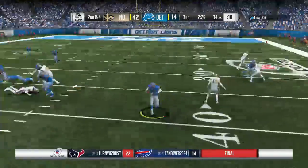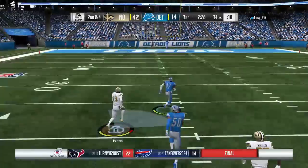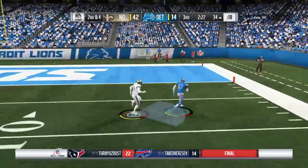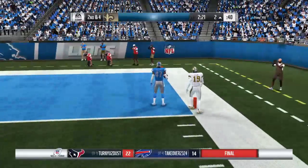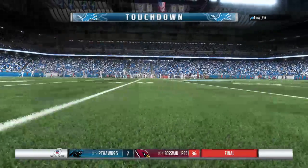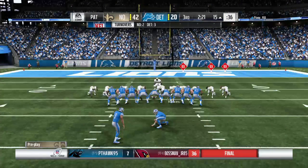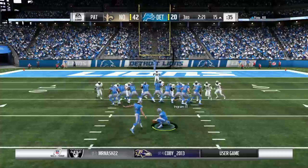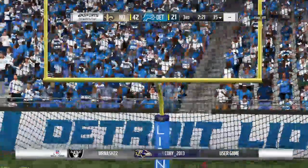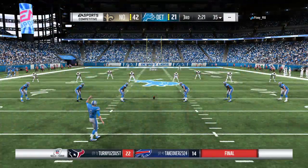Now a 2nd down throw for Winston. He's got daylight. The 40, 30, 20, 10, 5. And he will score. Touchdown, Lions. Point after here coming up. Koo able to connect on the extra point. And that'll cut the lead back down to 21.